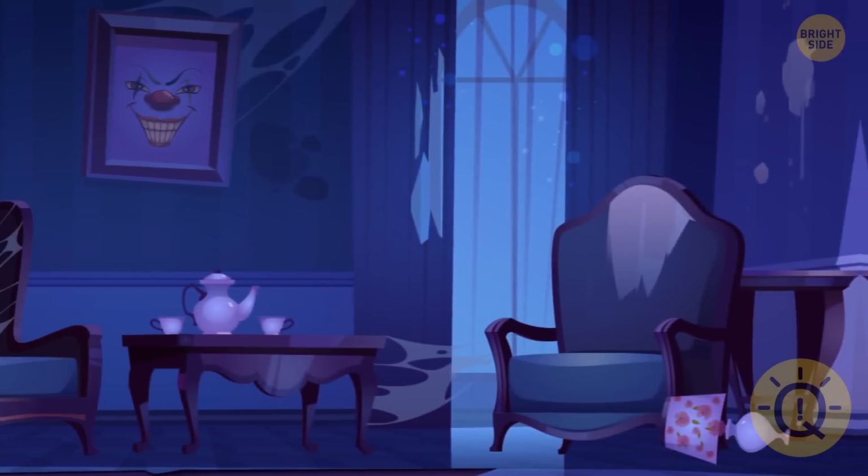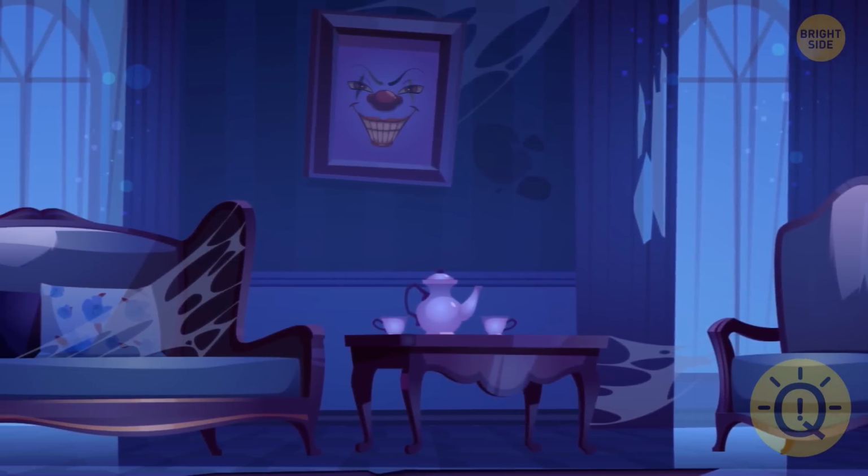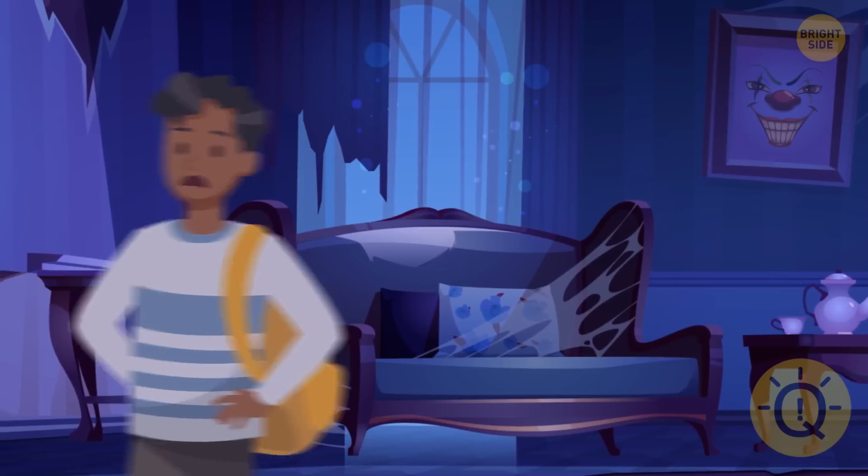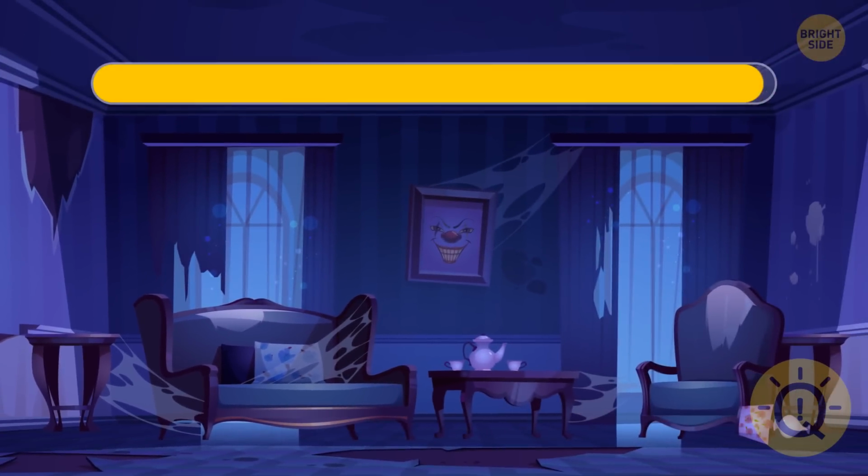1 week ago, George heard strange screams coming from inside. He went to check the house. A minute later, he ran away screaming. What scared him so much?